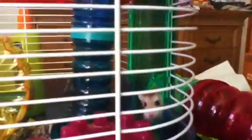Hi, Peanut Butter. You want to come out? Come on out, precious. Come on. A little further. Come on. Well, I don't want to open the cage up because that would startle her, but yeah. Well, she's been doing fine lately. Hi.